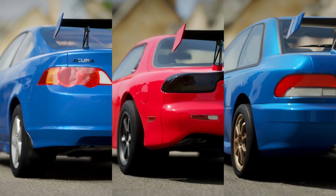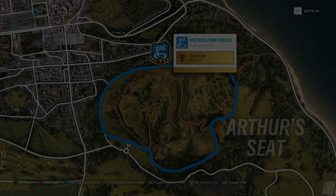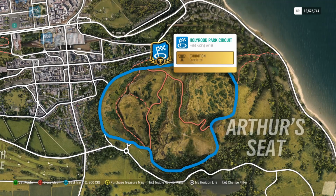The first circuit we're going to be bringing the cars around is the Holyrood Park circuit. I chose this circuit because it's a lot more flowing. There are more high-speed sections, flat-out sections, and it really requires a lot of high-speed grip for the cars because there are some of those really long sweeping turns that require a lot of high-speed cornering grip, and that's generally a very good test for tires.